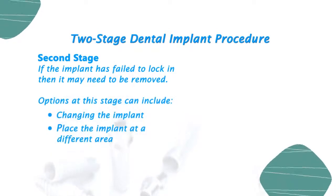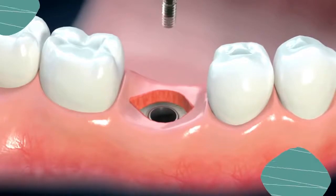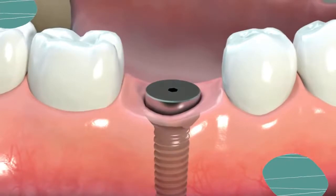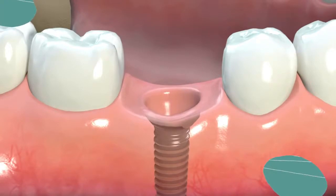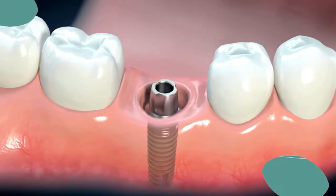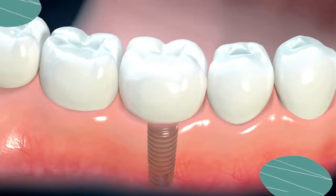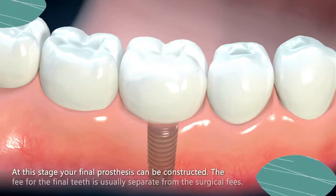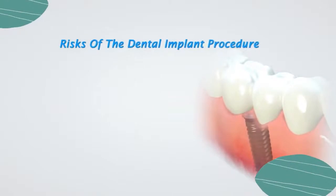If the implant post has been successful, then the second surgical procedure is to create an opening in the gum to expose the implant and place a post known as a healing cap. This is so a tooth can be attached that will extend above the gum line into the mouth. The cap is used to shape the gum tissue to give support to the crown or bridge. The final phase is to thread a metal sleeve known as an abutment into the implant, and this will be used to hold the crown, bridge, or denture firmly in position. At this stage, your final prosthesis can be constructed. The fee for the final teeth is usually separate from the surgical fees.